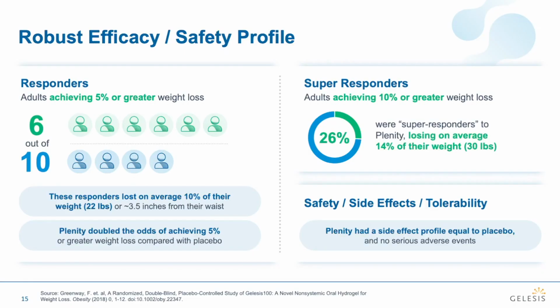It doesn't work for everybody, but for the people it works for, the 6 out of 10, it really has a dramatic effect. But even more impressive, upper right, 1 out of 4 people are what we call super responders. They lost on average 14% of their body weight or 30 pounds. And we have some emerging evidence that some factors can predict who's going to be a super responder, people who have an elevated fasting glucose like prediabetes, or maybe have alterations in their microbiome. So we're getting into the area of precision medicine. Can we predict who's really going to be a winner on PLENITY?